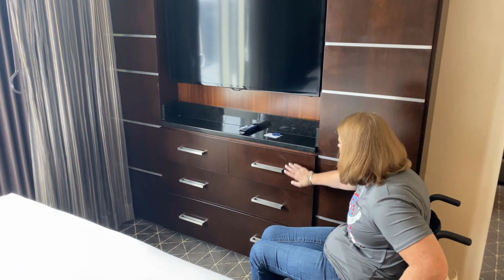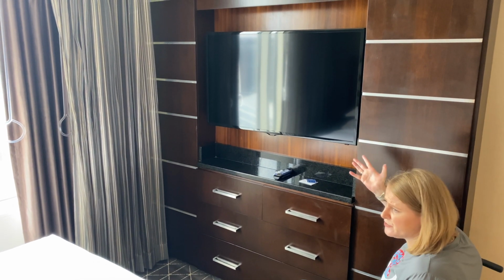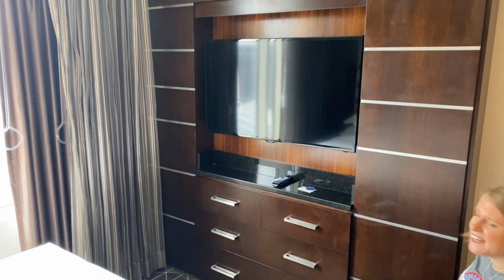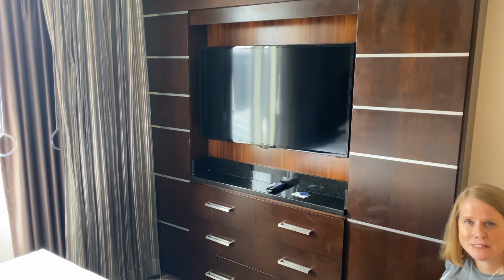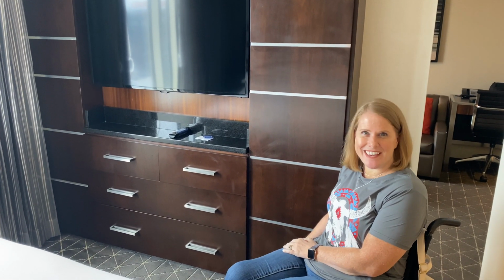So all of these drawers open up. They're gigantic and deep. Another beautiful TV. So not that we actually came to Nashville to watch TV, but you know, it might be a nice way to unwind at the end of the evening. So we could watch an episode of Nashville. Maybe.